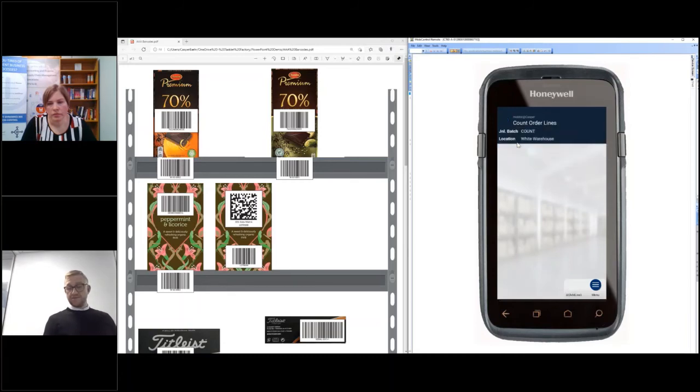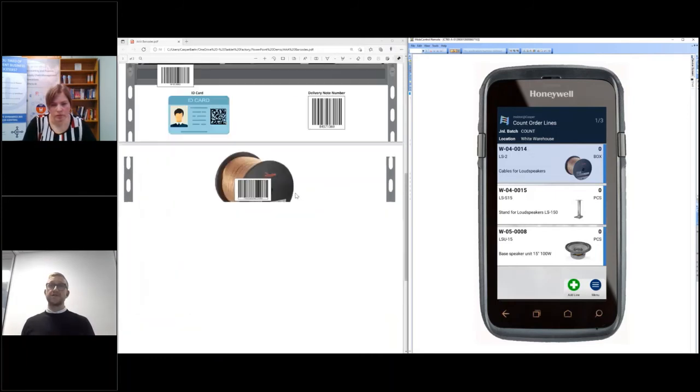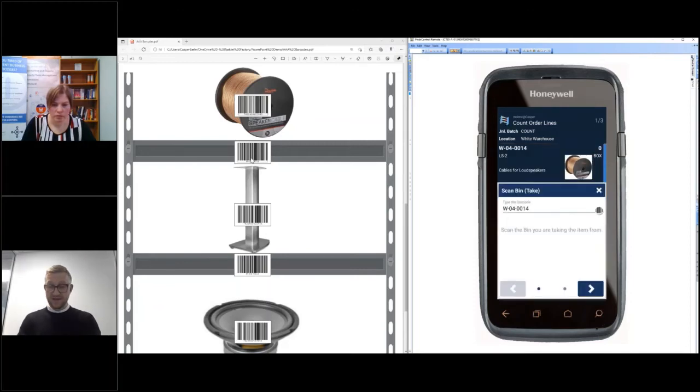Now I just go into this order, and I can see here as a warehouse worker exactly what I need to count. I need to go to this bin. I need to count this item, and there's even an image of it and a description. And here it says 0. This is a blind count, but you can also, if you choose to, have the expected quantity there. We always recommend a blind count for accuracy. So what I do now as a warehouse worker is move to the bin where I need to count the item. I'll scan that bin, the barcode, and then I scan the item that I'm counting, and then I simply put in the quantity that I found.